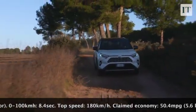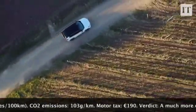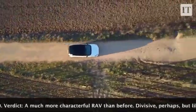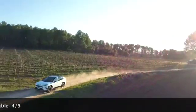It's really useful. It will get you off into the boonies and bring you back again, and then be a comfortable, efficient, smooth and low emissions hybrid when you're driving around town and on the main roads. So whatever you think of the styling and whether you think Toyota are right to go in the direction they are, this new RAV is pretty impressive, I have to say.